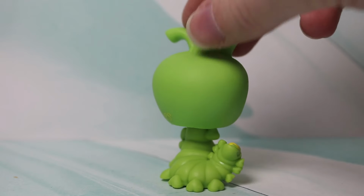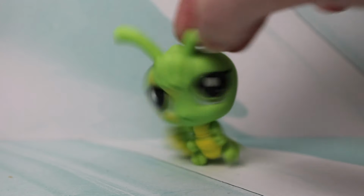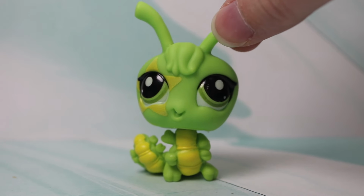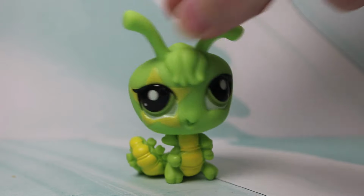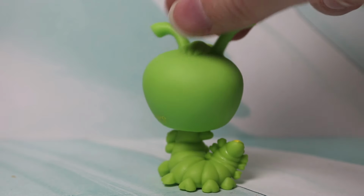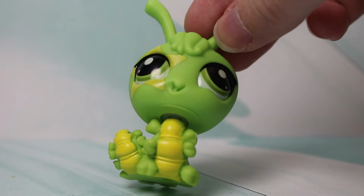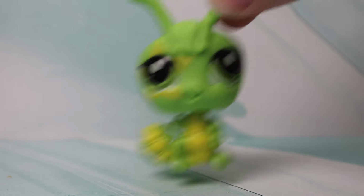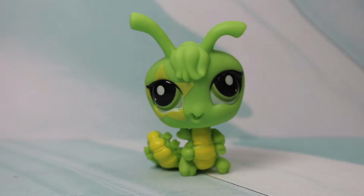Number 3 is Meepo, aka the caterpillar. I don't know why Basic Fun said it was a silkworm on the Roblox game, because silkworms don't even have antennas. I don't know if caterpillars do, actually. Inchworm, caterpillar, I don't know, but I don't think it's a silkworm. But look at the little feet, they're so good. This mold is so underrated, and it's green, and it just lays so hard.